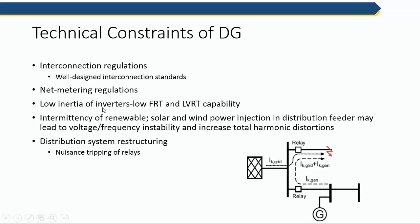However, this distributed generation poses some technical constraints. For example, interconnection regulations. When you approach your utility saying that you want to connect a 50 kilowatt or maybe 500 kilowatt system into the distribution line, maybe a 400 volt line or an 11 kV line, definitely your utility will be hesitant, and they will be asking you several questions. They will definitely put some obligations on how you will be meeting the consequences. Whether it is India or Sri Lanka or Nepal, all the utility people have the same response.